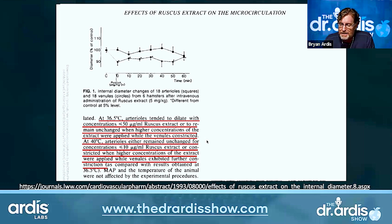When they increased the temperature by 3.5 degrees, arteries either remained unchanged for concentrations below 10 micrograms of butcher's broom extract, or constricted when higher concentrations of that extract were applied, while veins exhibited further constriction. So as they raised the temperature, veins went down even further. This actually supports my red light sauna, space relax sauna. The saunas I recommend, you apply heat to the body. It improves even your blood vessels and absorption of herbs.